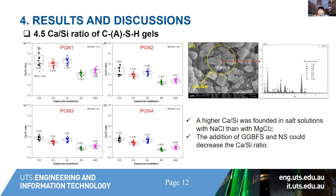The physical binding of chloride is related to the structure and amount of C-S-H or C-A-S-H gels. The addition of GGBFS and nanosilica could increase the amount of the hydration gels, further increasing the chloride binding capacity.